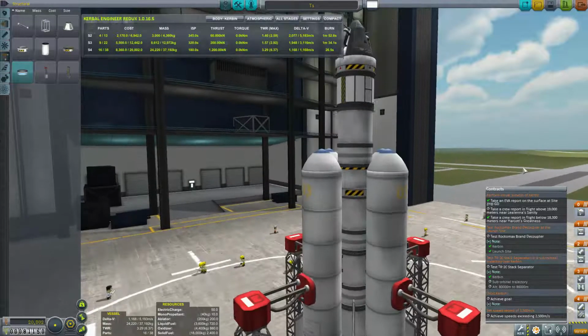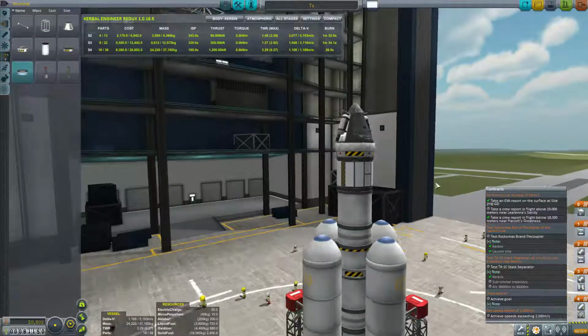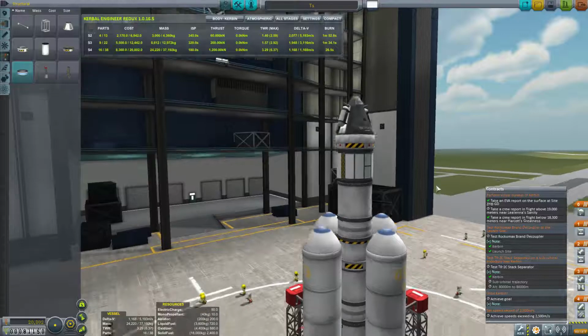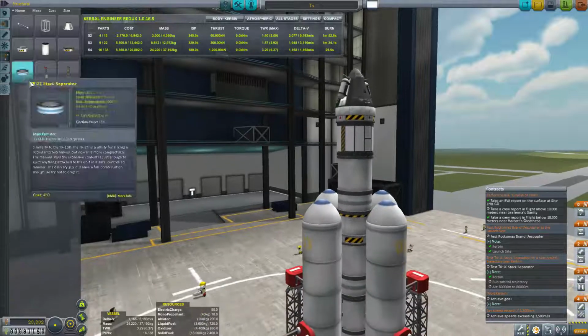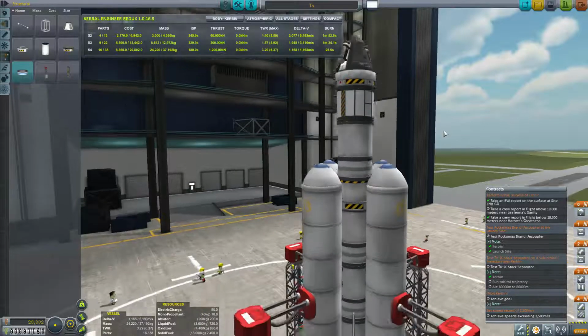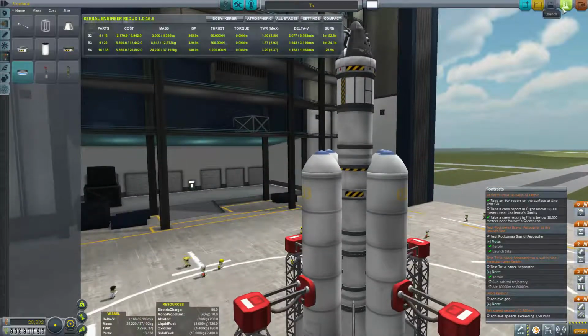So I could put that up here and work my way to it, but I'm not going to bother. Not for an orbital, because we're trying to just orbit. Once we've got our orbit experience and whatnot, then we can start messing with that. So I think we are ready to go. I really do. Yeah, let's launch.